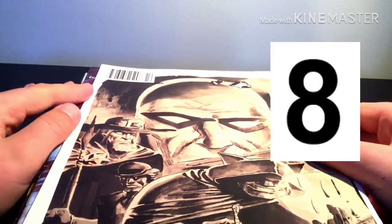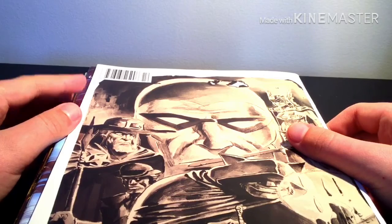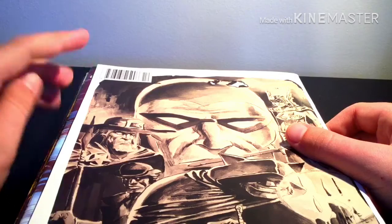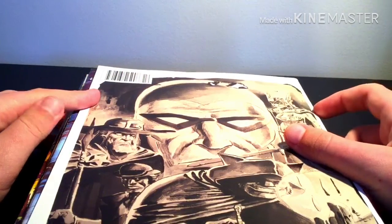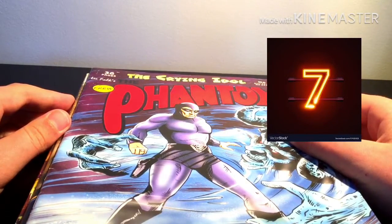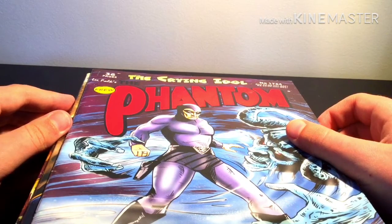Coming in at number 8 is, I think this may be a Jason Paulo's back cover, because it contains his usual ghost, Phantom by Gaslight characters, like Mr. Moonlight, I think. Hill. I can't remember her name. But I like it because it's gone into the sepia tones and the BWs and all that black and white stuff.